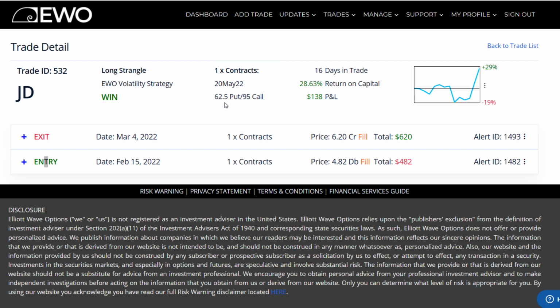A lot of people, when they look at this, think that there's no way this can generate a gain because it has to move too far. Not true. The way we set up our strangles, all we need is a decent move. It doesn't matter which direction.